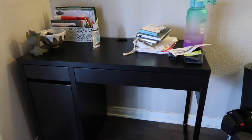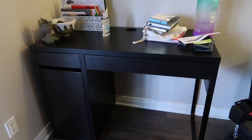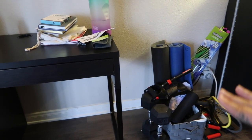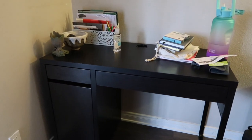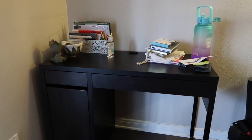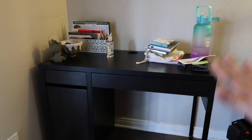Wow, so this desk takes up way less space than the other one. So that's really nice. I have more space over here for my gym workout stuff, so yeah, love it, looks good. Now I'm going to grab all the stuff that I am keeping and organizing it in the desk.